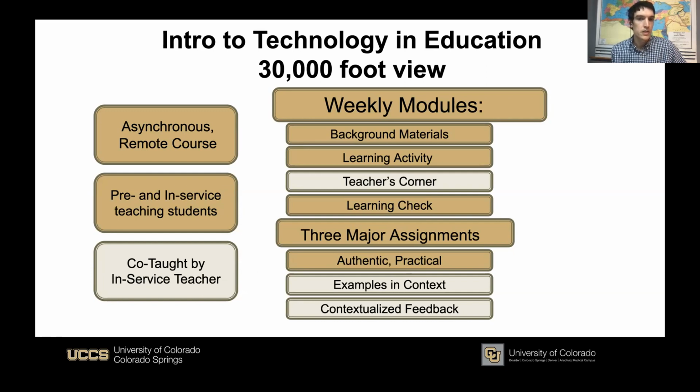But since this was our first experience doing this with the in-service teacher, there were a couple extra items that we added in. Something Pat came up with the name the Teacher's Corner. And after a couple of weeks of getting our footing, I started taking over those and just sharing each week an example or an activity from my classroom to model the authentic application. And on the major assignments, I had examples of each of those from my own classroom. There was a grant writing assignment, a lesson planning assignment, and a unit planning assignment.